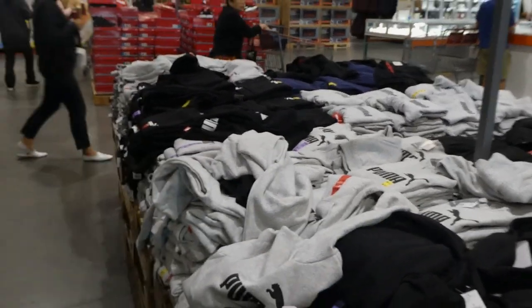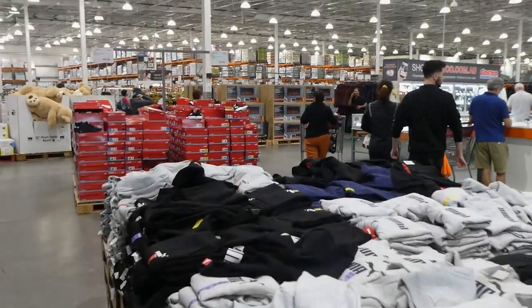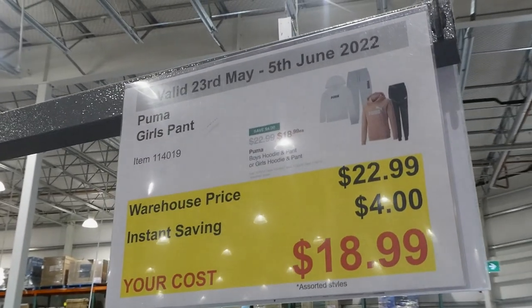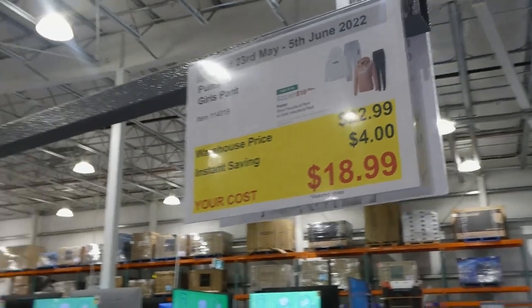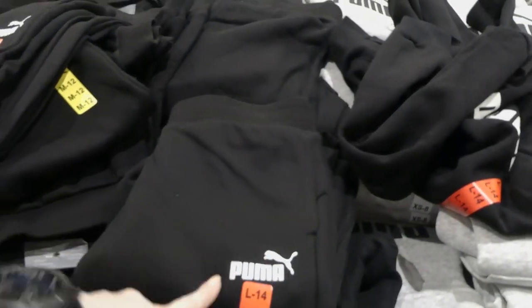And then they also have, for girls, the matching pant. Yeah, so the same price, as you can see there. And that's the ballet pink one right there. So they're $4 off down to $19 for the pants as well. And we only have the black and the gray to match.